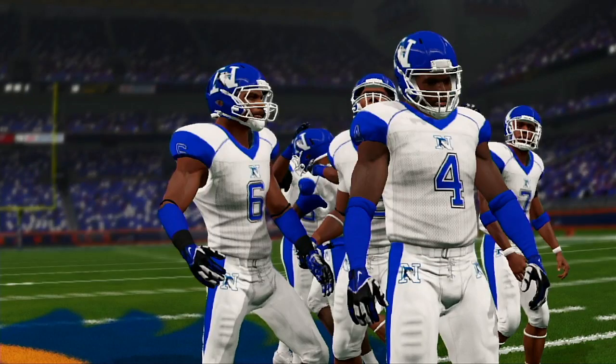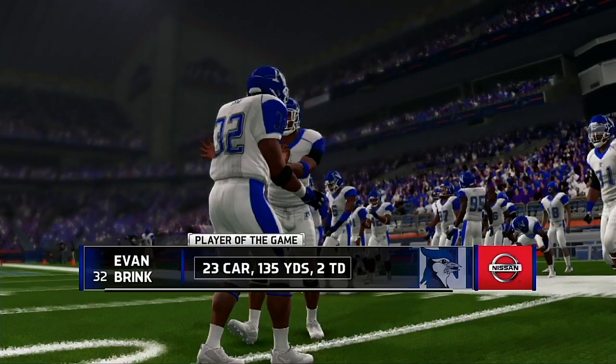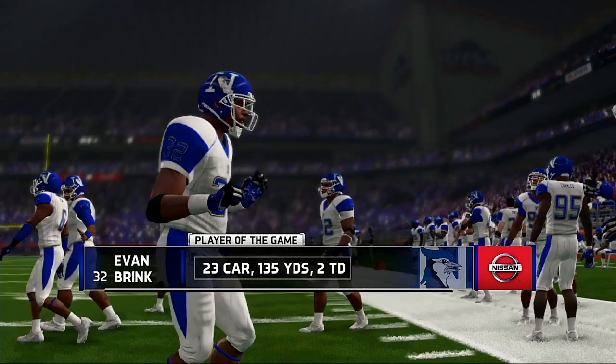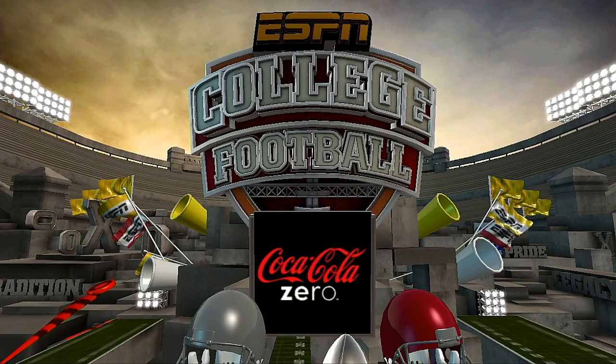This one's in the books, and our final score, the Blue Jays, 38, the Chargers, 21. That does it for this edition of NCAA Football 14. For Kirk Herbstreit, I'm Brad Nessler saying so long.